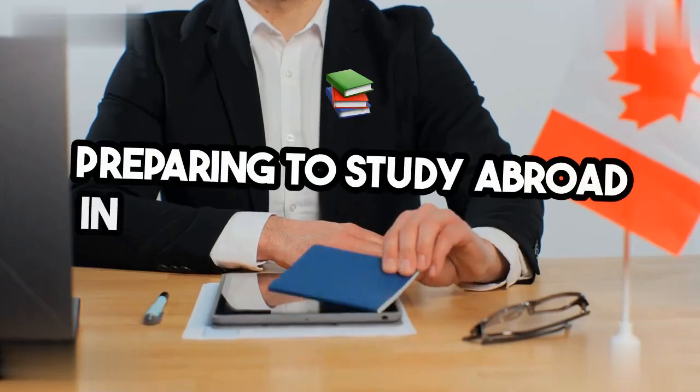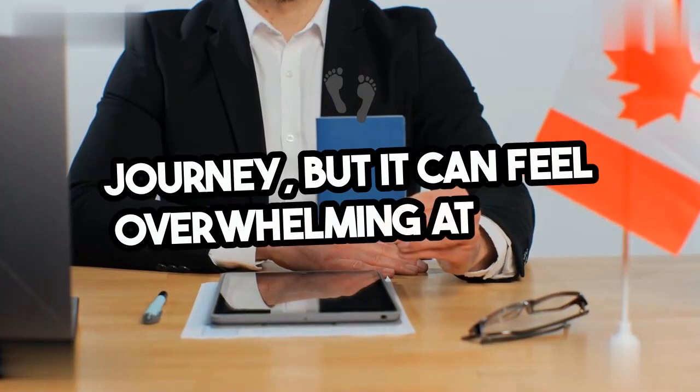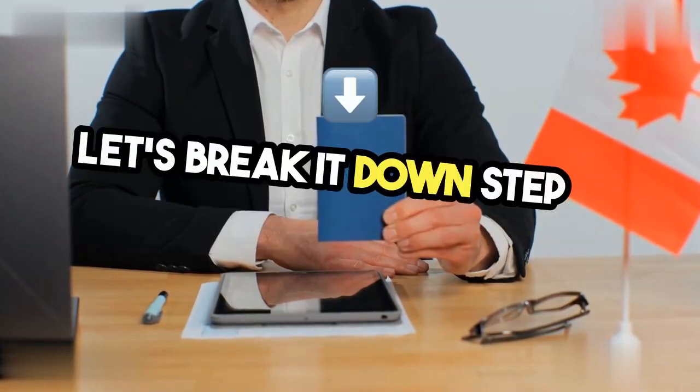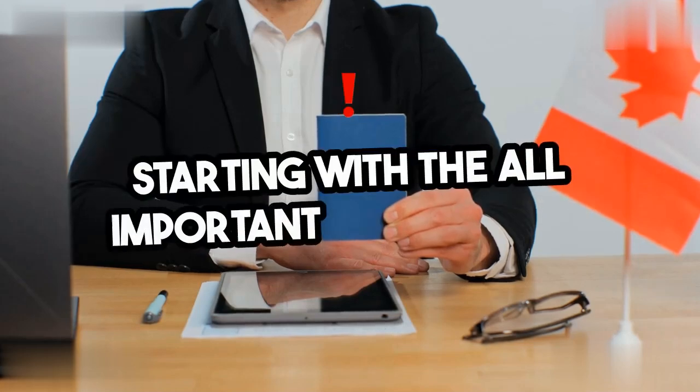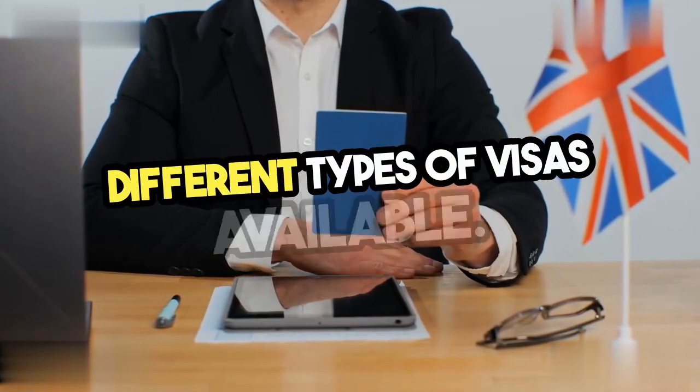Preparing to study abroad in Germany is an exciting journey, but it can feel overwhelming at first. Let's break it down step by step, starting with the all-important student visa. First, you need to research the different types of visas available.